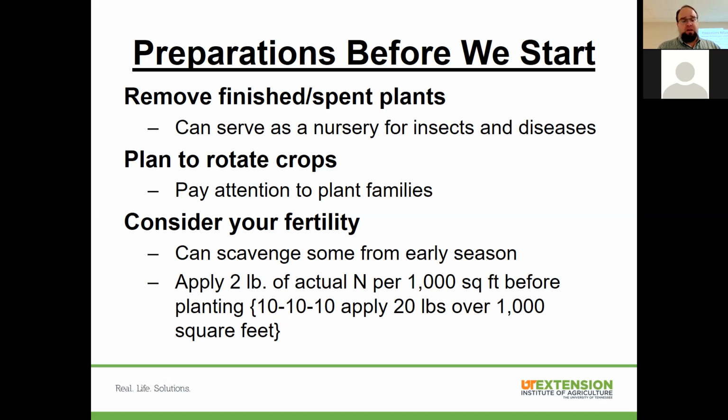But good question. So rotating crops is important. Another thing I want to talk about for just a moment is fertility with your garden. Sometimes I run into home gardeners who aren't doing a good job with fertility. And what I mean by that is they are not utilizing fertilizer. And fertilizer can come in many different forms.